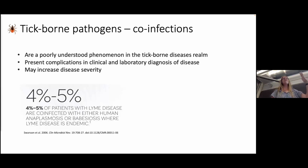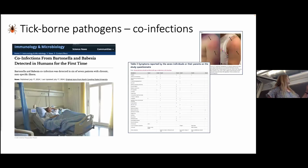That's Vermont, that's the eastern seaboard, that's the Midwest. So these things are not occurring by themselves. Co-infections are actually much more common than we previously knew. And this is news: a study just came out this summer detecting co-infection with two tick-borne pathogens for the first time. So the more that we look, the more we find. This is a table of symptoms in patients that had these co-infections. It's a very long list of symptoms. So you can imagine how difficult it would be to be a medical professional diagnosing this disease.